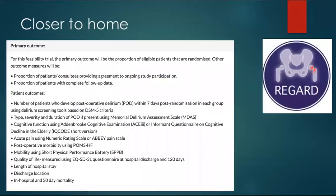And then finally, just looking closer to home. In this trust and a few other trusts around the area, we have the REGARD study, which we just finished last week. So that's looking at similar sorts of outcomes. It'll be interesting to see what happens with that and whether it gets converted into a larger trial.